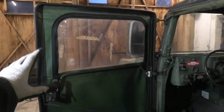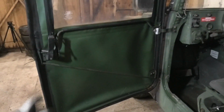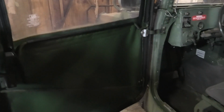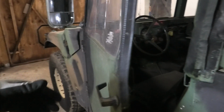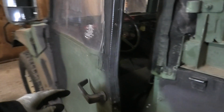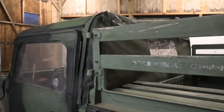It is a two-door with the soft doors. They're in pretty good shape and with pretty clear windows. Sometimes they can be all matte and near impossible to see through. There's no holes or tears and they work. I mean, it's a simple soft door, nothing special. I might get some hard X doors for it just because I think that looks really cool, but that's a project for another day. And it has a regular two-man soft top.